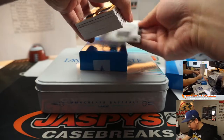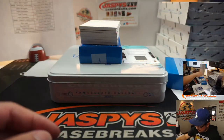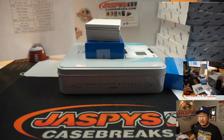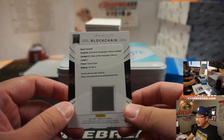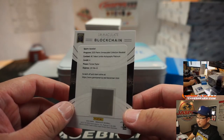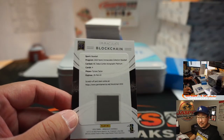Oh, okay, they're doing that blockchain thing in this Immaculate too. It'll obviously go to the team that they are on. Let's see where this gentleman goes. All right. So this blockchain card right here is Tyrone Taylor, Brew Crew. Debut Jumbo Autographs Platinum?